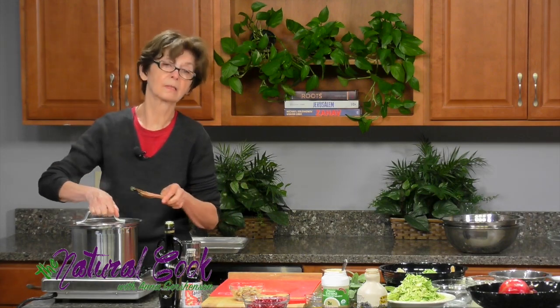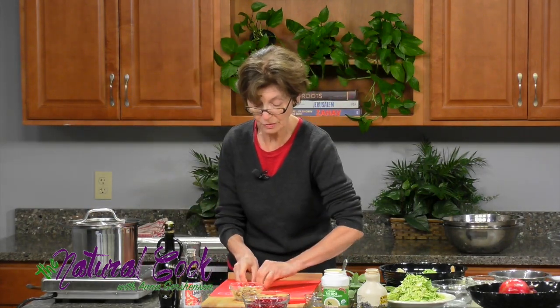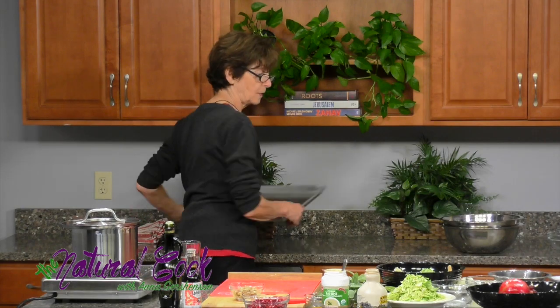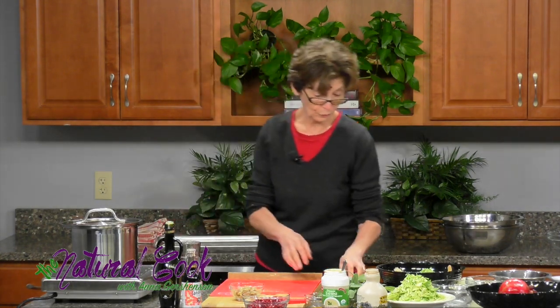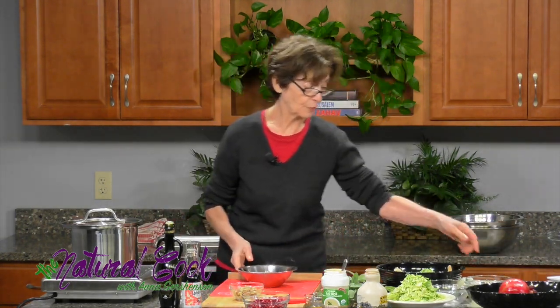Okay, and once it's ready, and you don't want it to be too soft, just to kind of brighten and get softened, then you will put it onto a baking sheet, because this is where it is going to cool very, very fast.